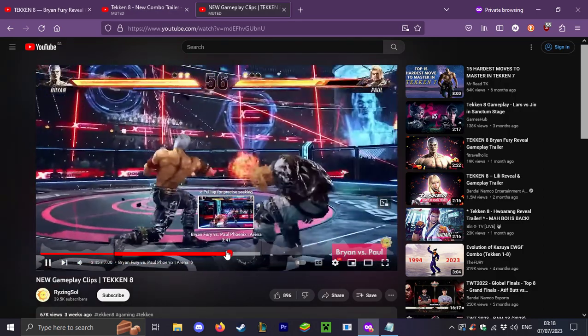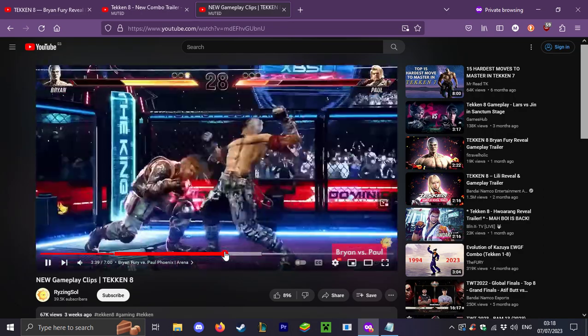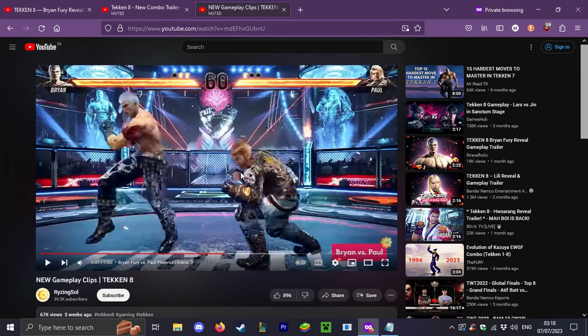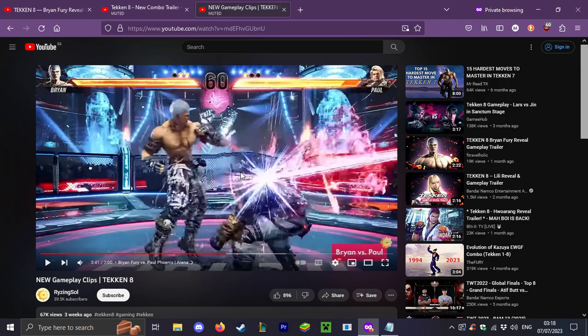I think he does it there, at round start. The round ends abruptly here. Orbital. So the question is, does he do the forward orbital or the neutral one? He does the forward one, because he goes slightly forward.